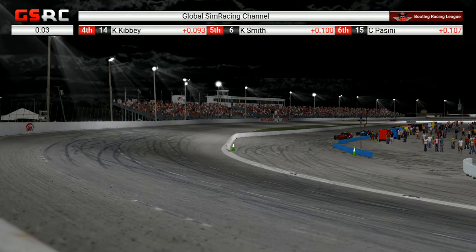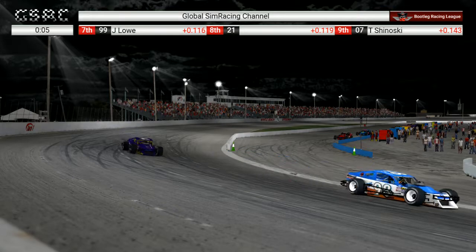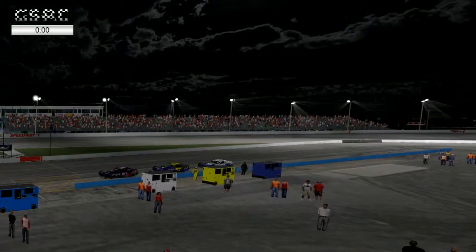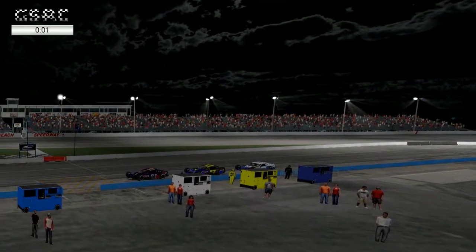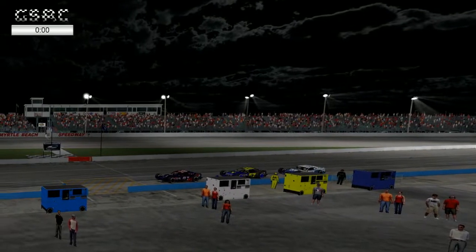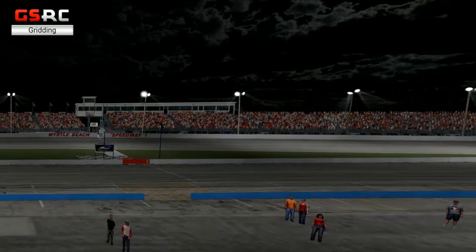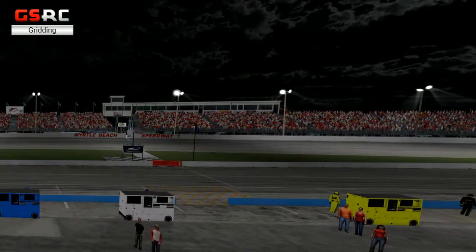So a top 10 could be a good goal for some drivers. Top 5, a real possibility for others, Taylor. Who do you like tonight? Well, of course, you can't go wrong with J.R. Shepherd. He is last week's winner plus the defending champion. But I'm going to keep my eye on Brian Dean tonight. I think he needs a little redemption after last week at Five Flags. Led a lot of that race. I think we might see him work his way up through the field.